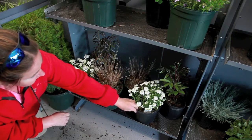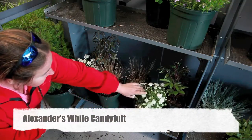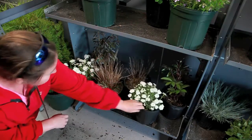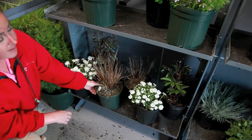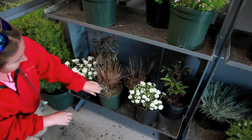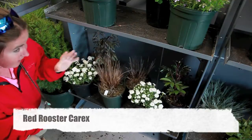Here we have Alexander's White Candy Tuft. They're blooming nicely. Lots of buds still on them. You can see they're getting nice and full in the pot. I really like the white of them. They're really bright white. And yes, it's back by popular demand. Janie's Not Dead Grass, better known as Carrick's Red Rooster. Don't forget to tell your customers when it dies, it turns green.